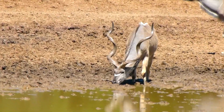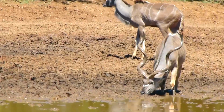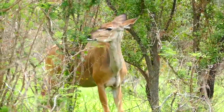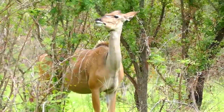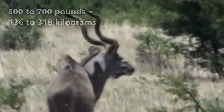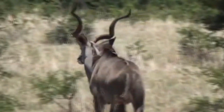Today on Animal Fact Files, we're discussing kudus. There are two living kudu species, the lesser kudu and the greater kudu. As the names imply, the greater kudu is larger than the lesser kudu, and is, in fact, one of the largest antelopes alive today. Greater kudus stand 4 to 5 feet tall at the shoulder, and weigh anywhere from 300 to 700 pounds. The males are larger than the females.